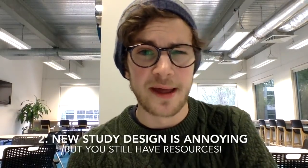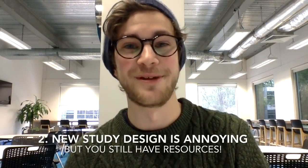Number two tip, the new study design is a bit of a spanner in the works, and it's always a bit annoying being the first year for a new study design. And I understand that it's probably frustrating with a perceived lack of resources, but keep this in mind, everybody is in the same position. So you're not actually really disadvantaged at all. It might make it harder to feel like you have a complete grasp on the course, but that's the same for everybody else in the state.